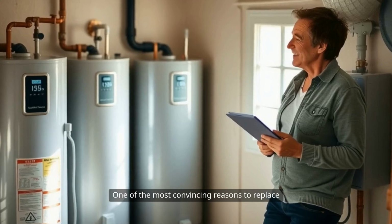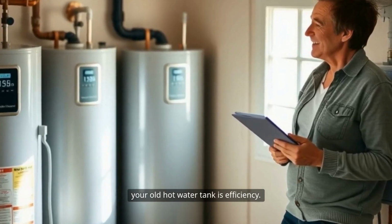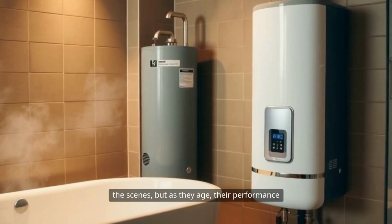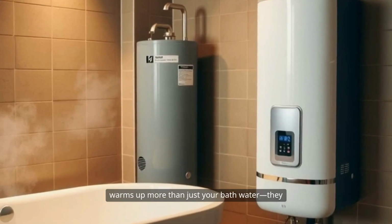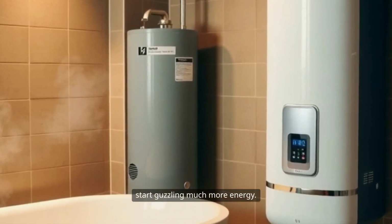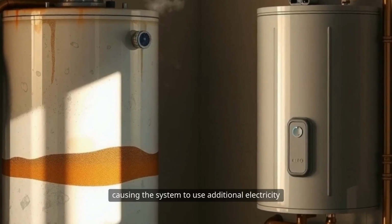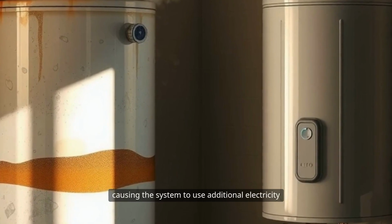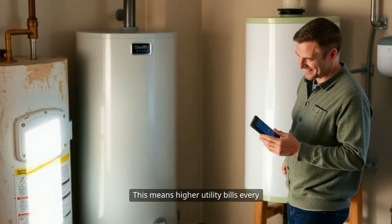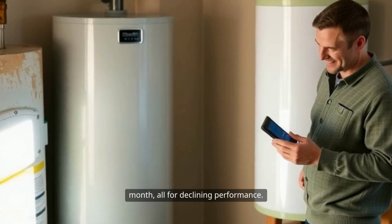One of the most convincing reasons to replace your old hot water tank is efficiency. Traditional water heaters work hard behind the scenes, but as they age, their performance warms up more than just your bath water. They start guzzling much more energy. Over time, sediment builds up inside the tank, causing the system to use additional electricity or gas to maintain the same temperature. This means higher utility bills every month, all for declining performance.